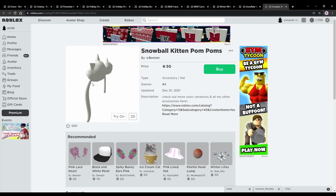Really incredible design. And then, of course, these very adorable looking pom-poms made by Beeism right here, priced once again at the cheapest price possible.